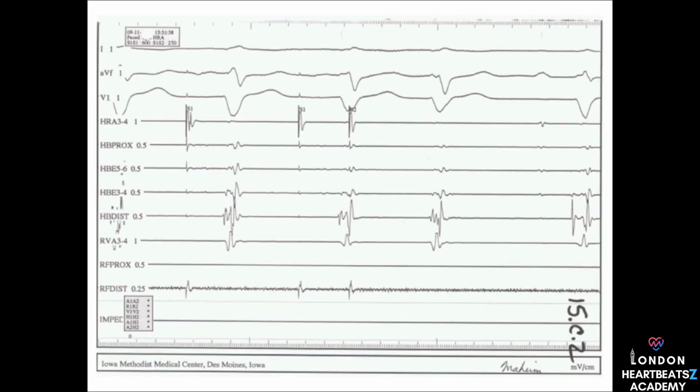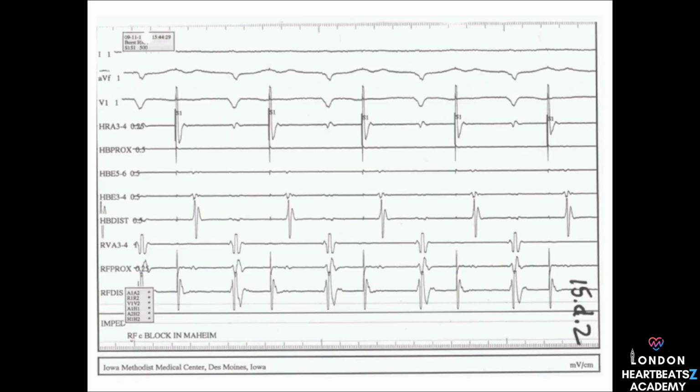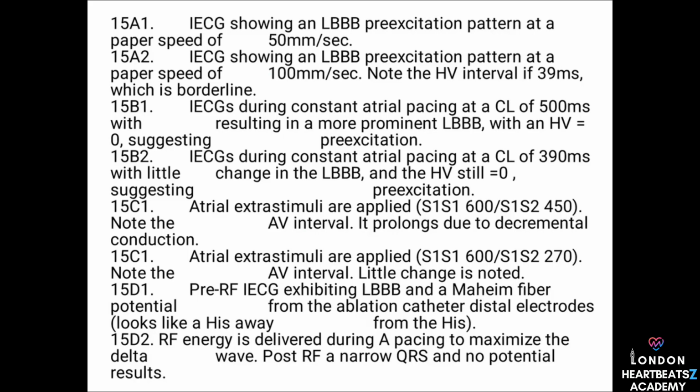Exactly. Now, figure 15D1 shows a recording from the ablation catheter, and we see a Mahaim fiber potential. That's a specific signal that tells us that's the target. Figure 15D2 shows RF energy delivery during atrial pacing. After ablation, we see a narrow QRS complex, and that Mahaim fiber potential's gone. So ablation 1, Mahaim fiber 0.